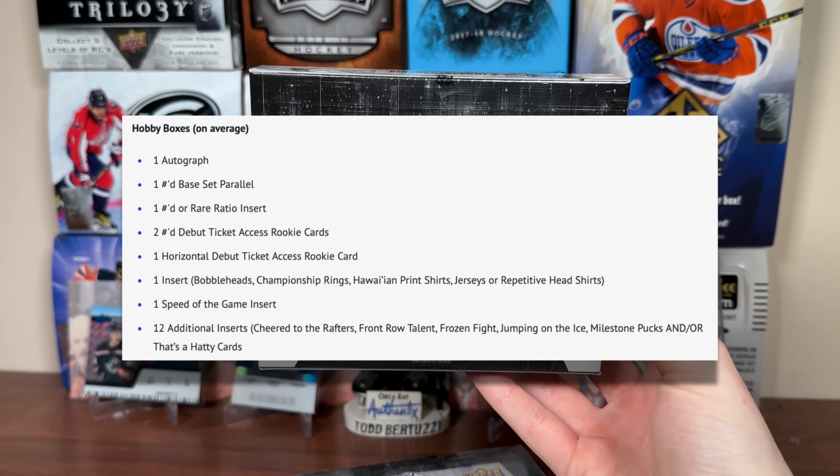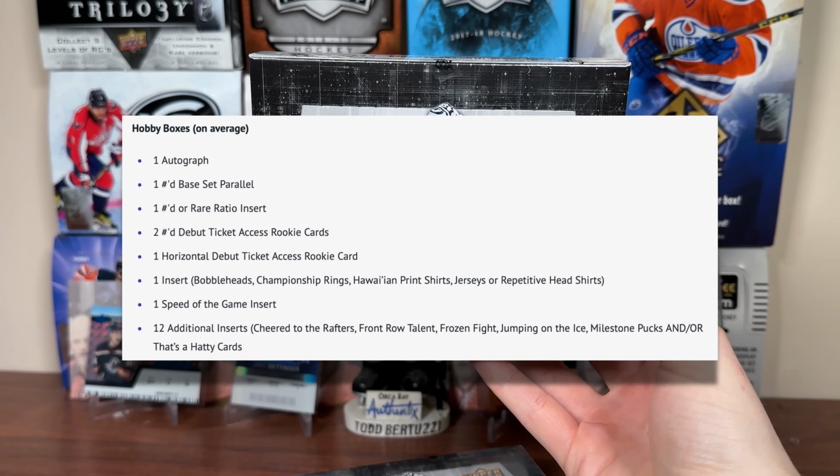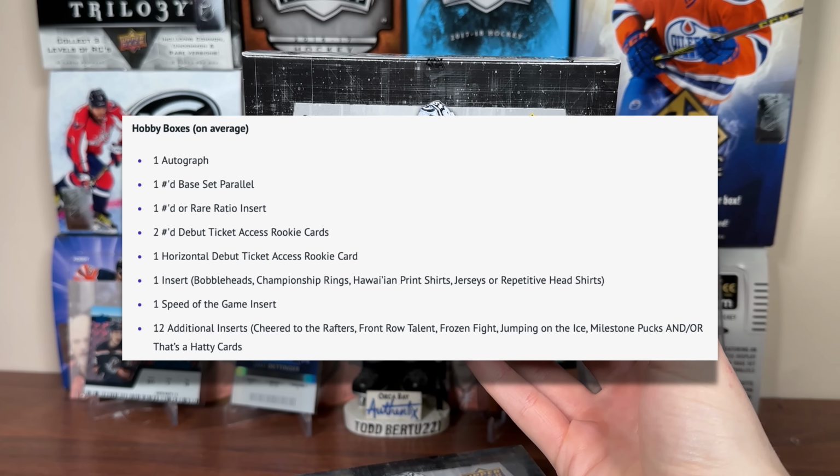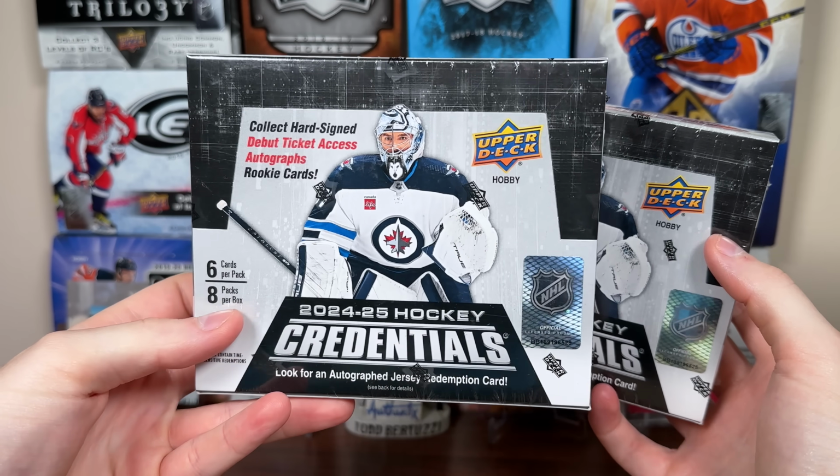That's good. We should be getting a numbered base set parallel, a numbered rare ratio insert, 2 numbered rookie tickets, a horizontal debut ticket, which looks like the standard ones aren't numbered, 1 of the silly inserts, 1 Speed of the Game, and 12 miscellaneous more common inserts. And well, let's check out Credentials, see what it's all about.